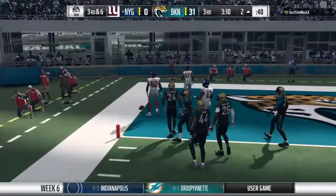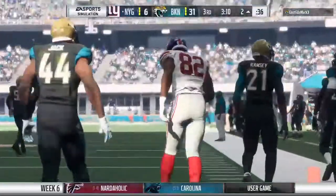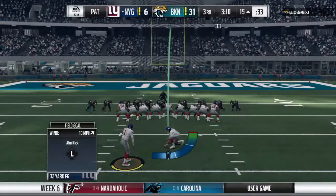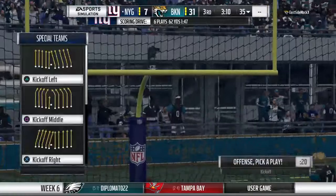And Wilson has it. And he will take it on in for a giant touchdown. Marquise Wilson, his sixth touchdown of the season. And the Giants are able to cut into this lead. And he's got it as the score is now 31-7.